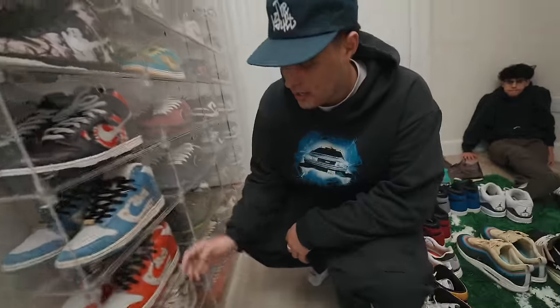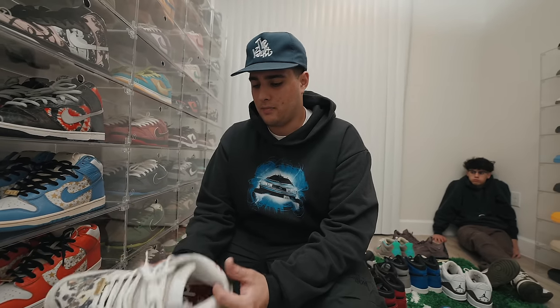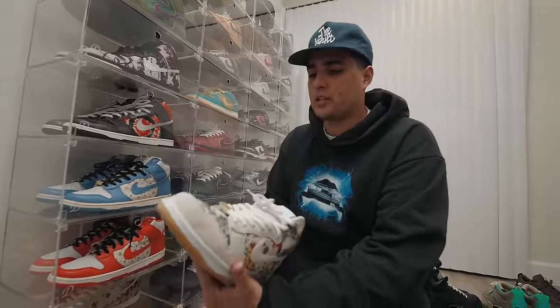Right under them, you got the Supreme Ramelzi highs that dropped this year. Super slept on. These go for like $250 in big sizes, money sizes go for not a lot of money. So I'd grab these if you like them while they're pretty cheap, because I feel like this is going to be a classic one day.